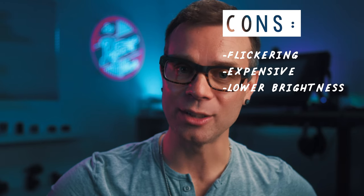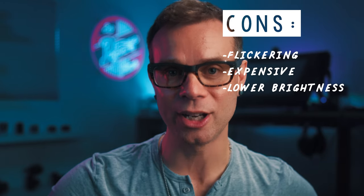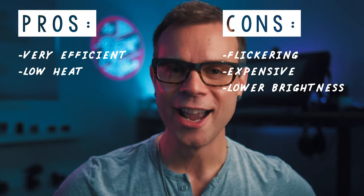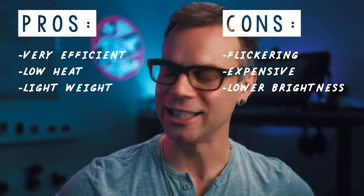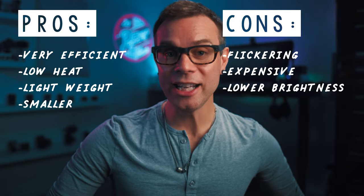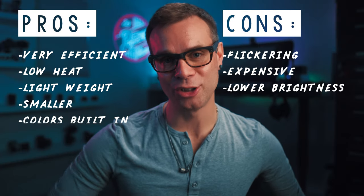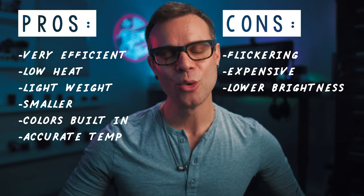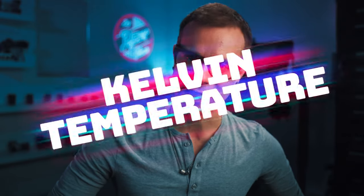However, the reason LEDs have become so popular for video and film production these days is because they're extremely efficient, produce very low heat, and are very portable, and they can fit in tight little spaces. Also, many RGB LEDs can emit all the colors of the rainbow as well as dial in the exact Kelvin temperature that you need. Which brings us to the next topic of lighting.